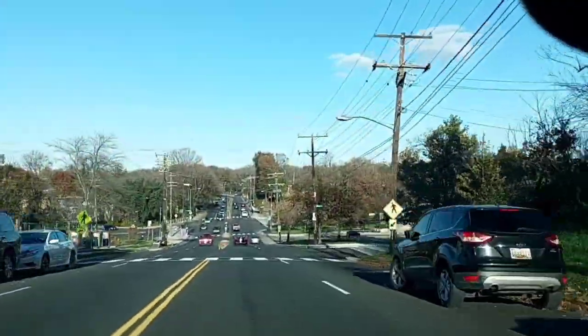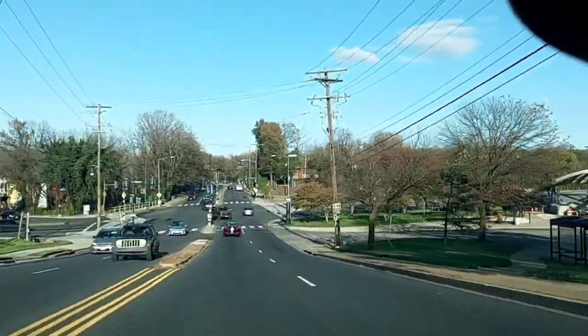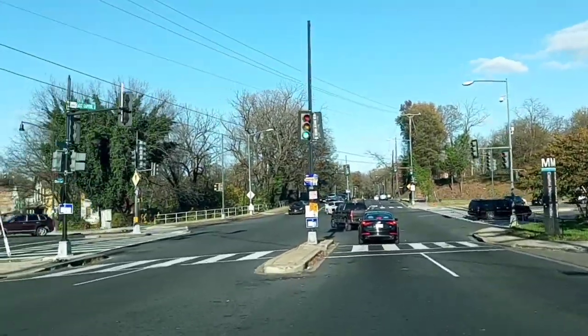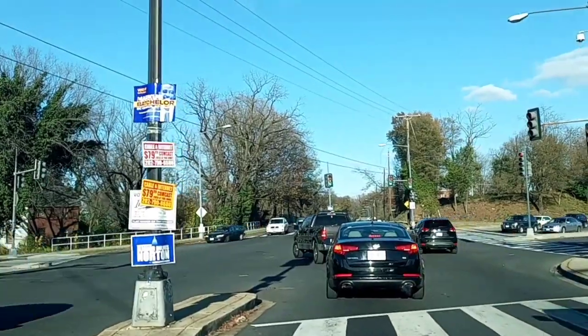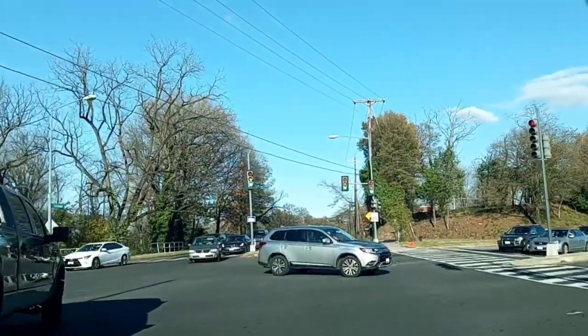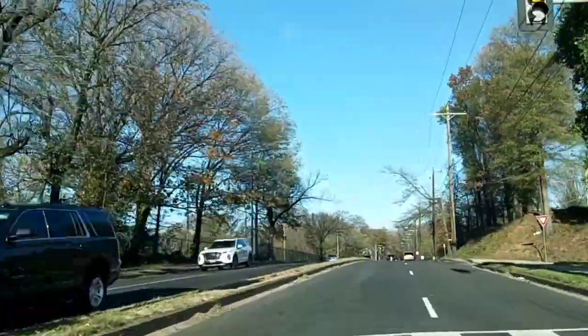Still on Southern Avenue, and Capitol Heights Subway is on the right, and that's obviously Maryland, Capitol Heights. And then we have D.C. Ward 7 on our left as we cross East Capitol Street or Central Avenue, where East Capitol Street turns into Central Avenue.